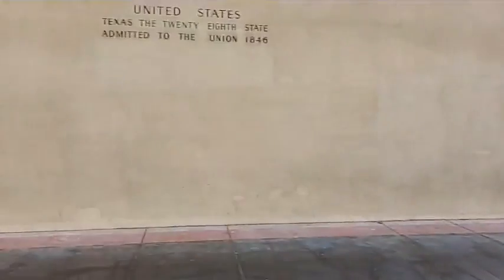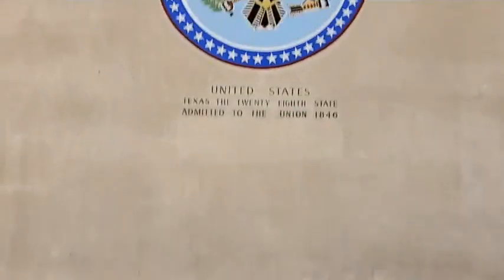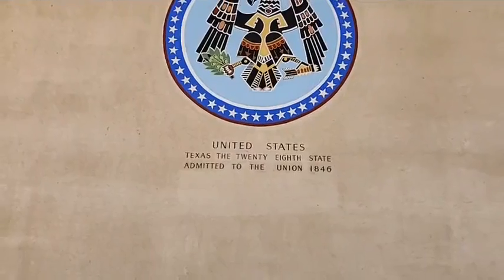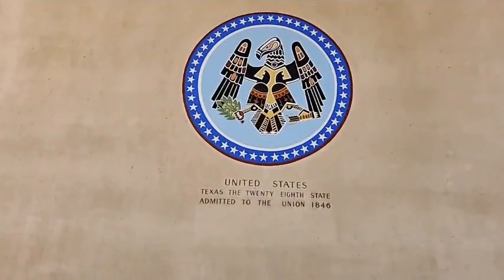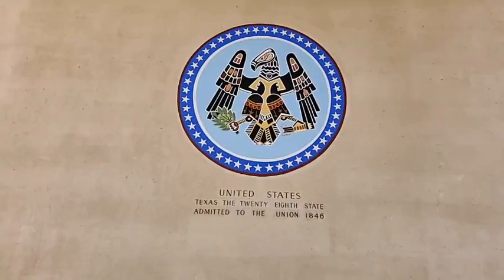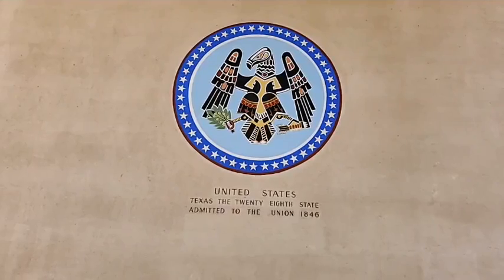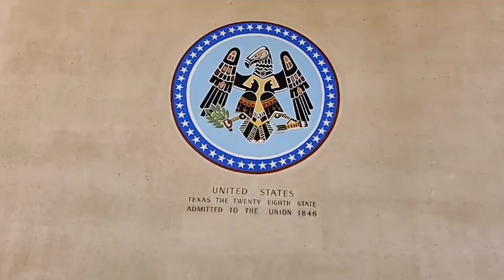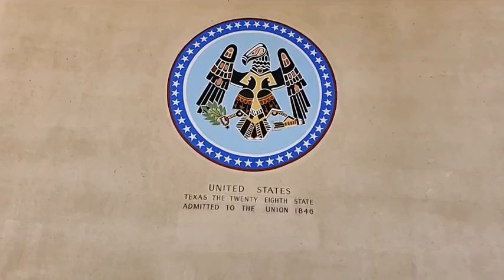So here is the, oh wow, that medallion is really neat. Here's the medallion for the, I know we probably got some wind. Let me see if I can get in this little cutout, there we go. That one's really neat. See, even these medallions are very different. United States, Texas, the 28th state admitted into the Union, 1846. Isn't that neat?